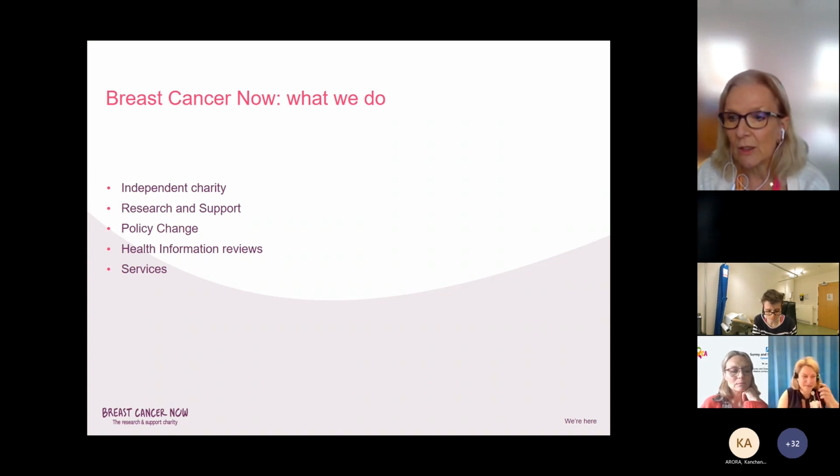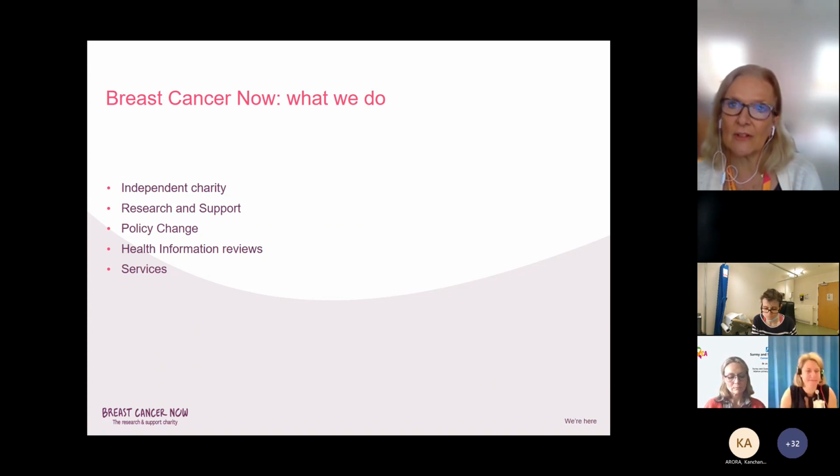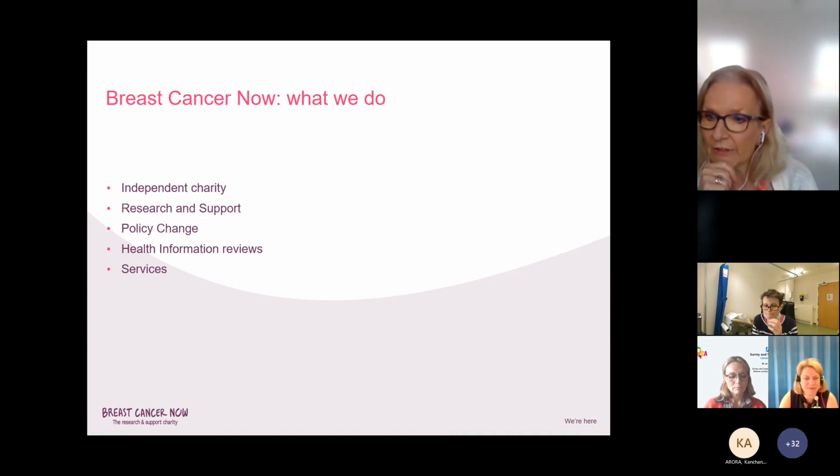We're very aware of all the work that the ABS is doing on the faster diagnosis standard. Things like that do promote policy change at Breast Cancer Now, so we have a great policy team who look at that. All our health information is externally reviewed, but it's also driven by policy change. So we have a wealth of health information on web pages and our printed copies as well. But the biggest thing that we produce are our services.